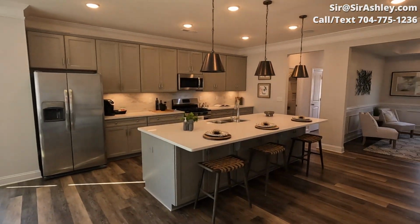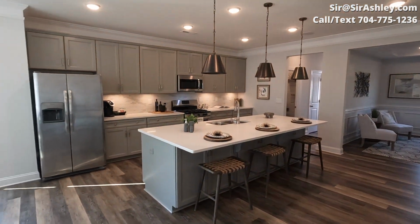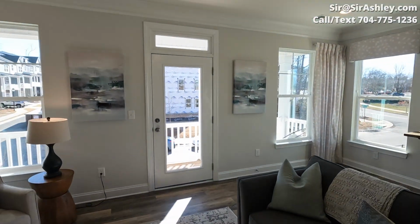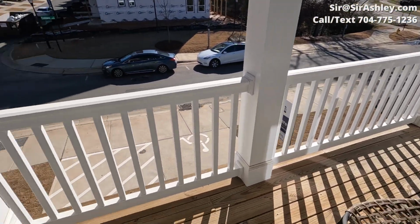Now let's go upstairs where you have the entertainment area, the living room, the dining area, the kitchen. Look at how spacious this is. Just envision yourself entertaining, having family, having friends over. You have outdoor space in the front of the home and on the rear of the home.